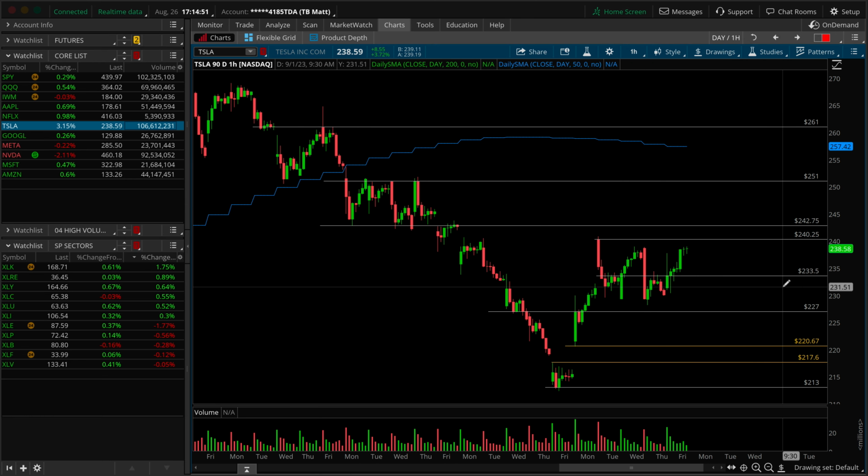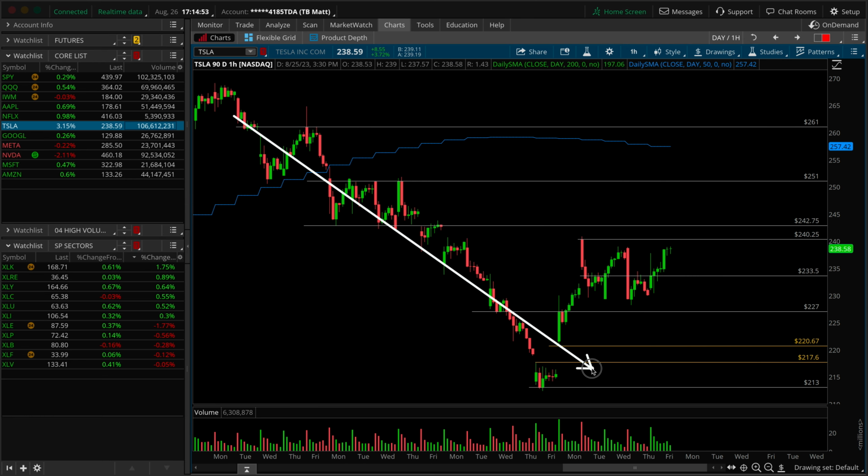What's going on with Mr. Musk's used-to-be rocket ship? We've been calling it the boring company now that it's drilling towards the center of the earth. You'll notice it's in a balance range. So balance rules are in play.